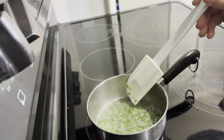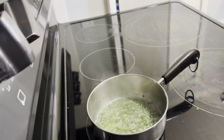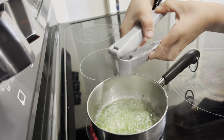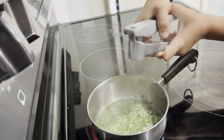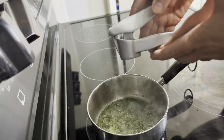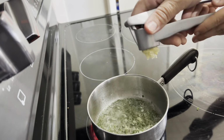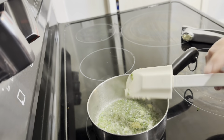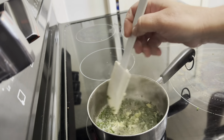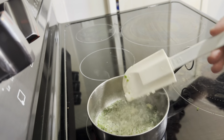Now when those are about done, we're gonna add the garlic. Okay, Harrison, can you press the garlic in there? Because garlic sautés very fast. So we want to add that a little later. Okay, let mom help you. Ready? Can I scrape that in? Sure, if you can scrape it out. Is it hot? No, it's not hot.